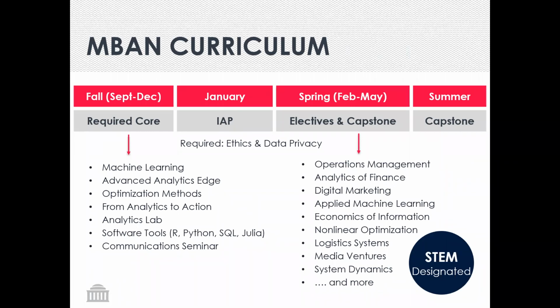And then starting in February, the spring term, you will begin taking elective courses, which you have full reign over, which courses make the most sense for your interests and your future goals. You'll also begin the CAPSTONE project during the spring term while you're still on campus. And then during the summer, you will be on site with your CAPSTONE company for that final 10 weeks of the program, essentially doing an internship. I'll talk about the CAPSTONE a little bit more in slides to come.